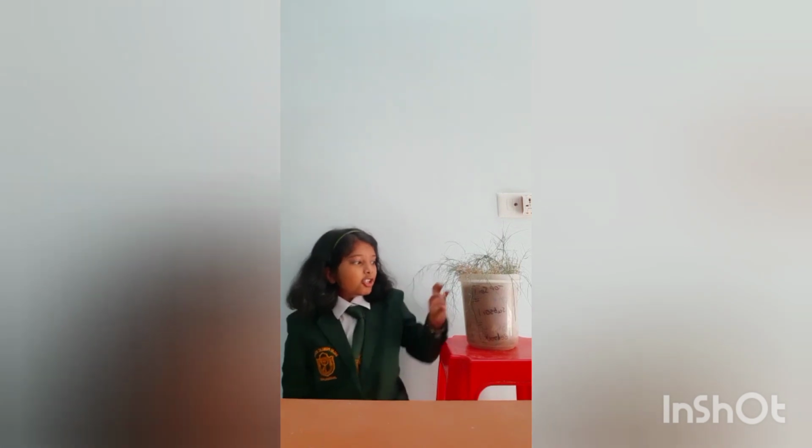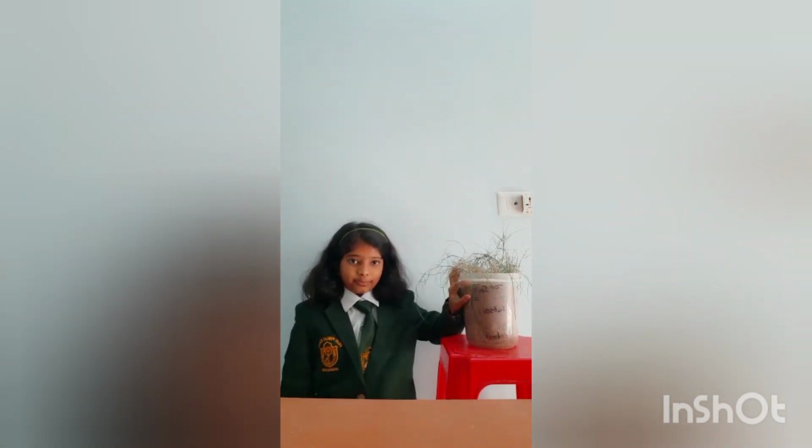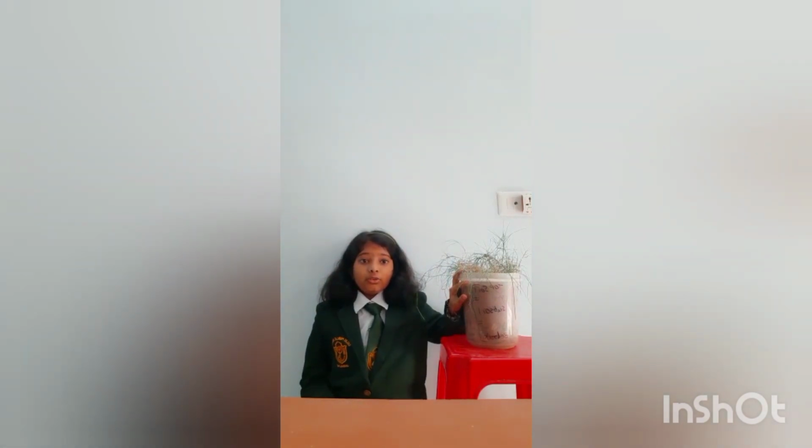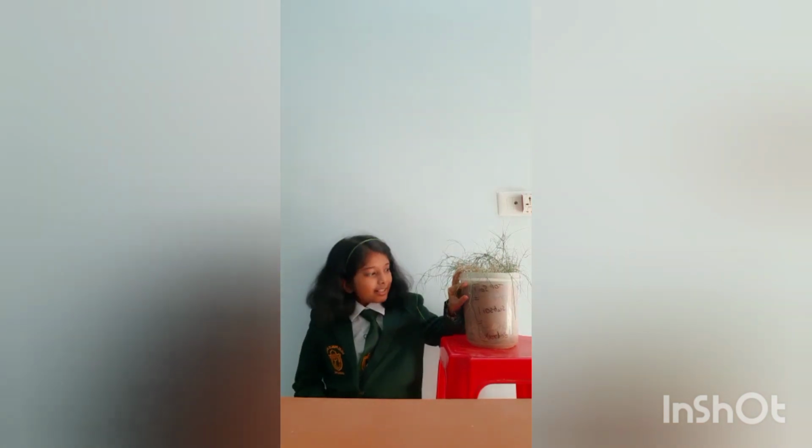Today I will say some lines about soil profile. Topsoil, subsoil and bedrock. Topsoil. It refers to the uppermost layer of soil in which the plants grow. This layer contains fine particles such as sand and clay. Topsoil is rich in humus, air and water that are required for the growth of plants.